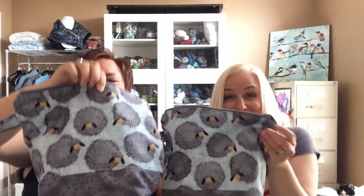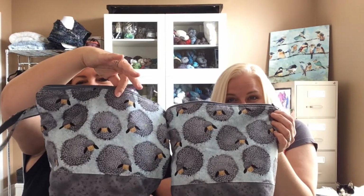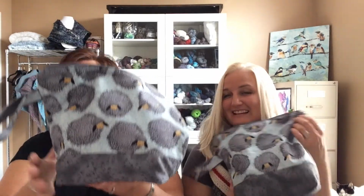I made bags for our trip to the Kitchener Knitter's Fair. We have matching bags. The sheepy bags. Aren't they awesome? They're so cute. I love them. I got this fabric at the Marsh store, and I forget the name of the town that it's in. Somewhere rural. It's a beautiful quilting shop. And they had none left on the bolt in this color. They just had a couple of fat quarters. So that's all I bought.